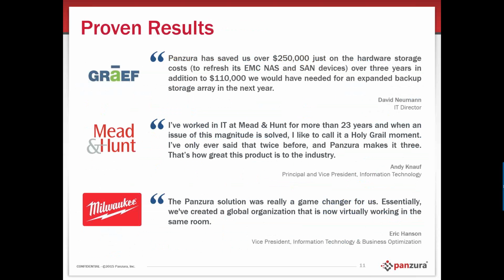And that frees up that tier 1 application storage to be utilized for what it's meant for, which is running high IOP applications. We have a lot more detail coming up later in the presentation, but Eric Hansen's statement here at the bottom from Milwaukee Tool kind of says it all. He says that what Panzura does for every one of the customers is make them feel like they're working in basically the same room, which is pretty cool.